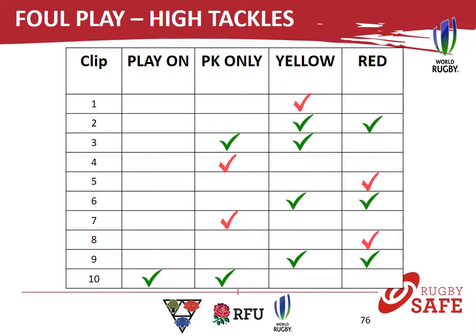Others went for penalty only, minimum sanction because it was accidental. I think you would be justified with both. However, given the fact that the player went down with contact to the head, you would be right in that case, with the ball being close, to stop the game, particularly at our level, make sure that the player is okay, and give yourself some thinking time about what happened before deciding on your action afterwards, as to whether to restart with a scrum or whether to restart with a penalty.